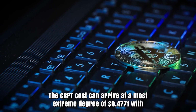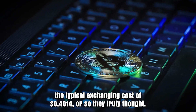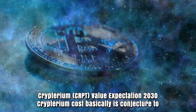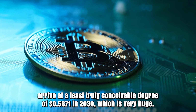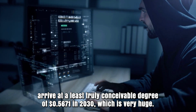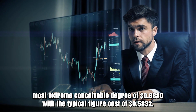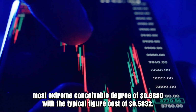The CRPT price can reach a maximum of $4,771 with an average trading price of $0.4014. Crypterium CRPT price prediction 2030: the Crypterium price is forecast to reach a minimum of $5,1671 in 2030, which is very large. According to our findings, the CRPT price could reach a maximum of $0.6880 with an average forecast price of $0.5832.